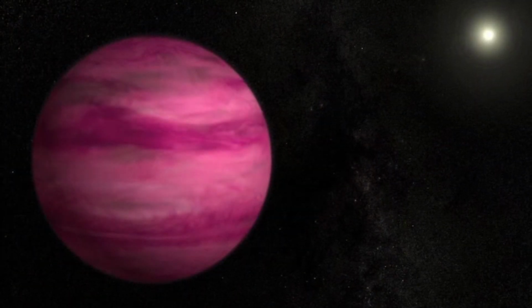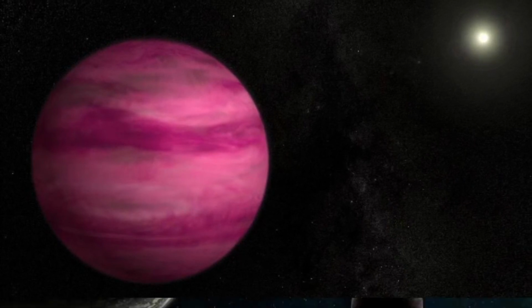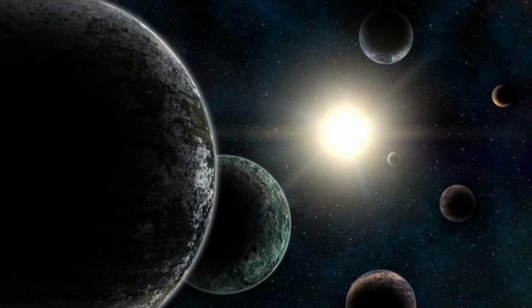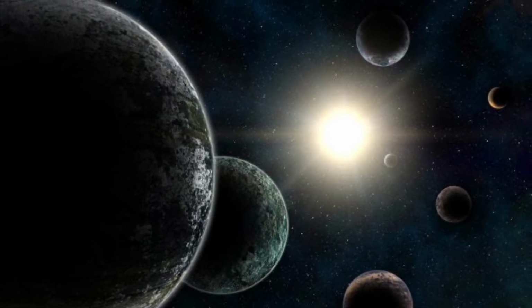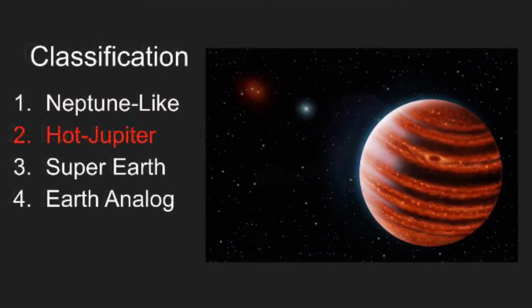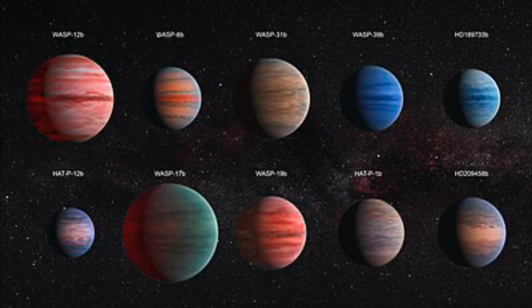Discoveries like these led to the development of classifying exoplanets. All exoplanets are made of the same elements as planets in our solar system, but they are classified in 4 ways. The first one is Neptune-like planets. They are large and full of gases. Next are hot Jupiters or gas giant planets that orbit close to the star.